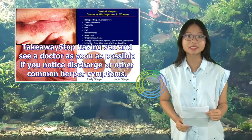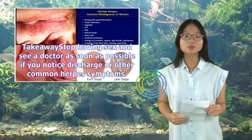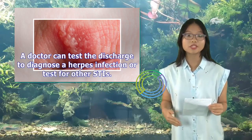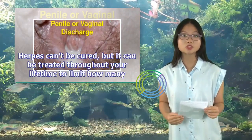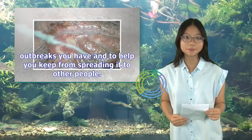Takeaway: stop having sex and see a doctor as soon as possible if you notice discharge or other common herpes symptoms. A doctor can test the discharge to diagnose a herpes infection or test for other STIs. Herpes can't be cured, but it can be treated throughout your lifetime to limit how many outbreaks you have and to help you keep from spreading it to other people.